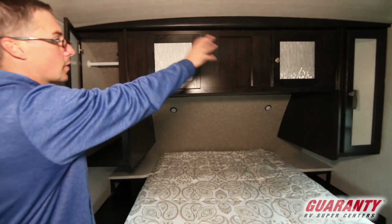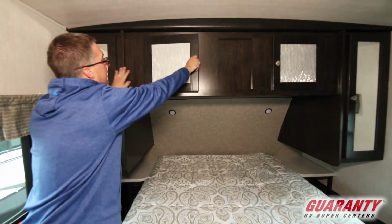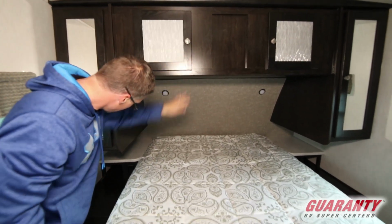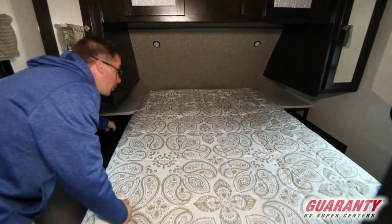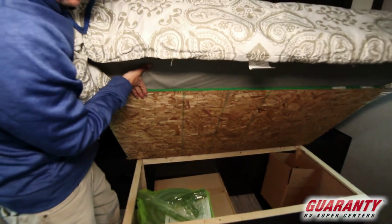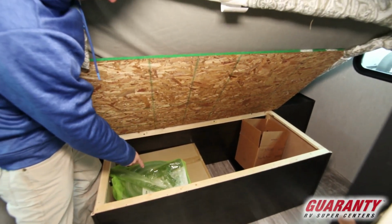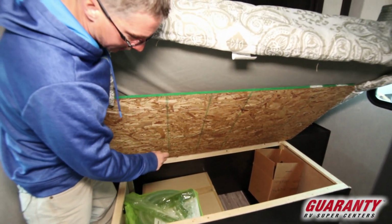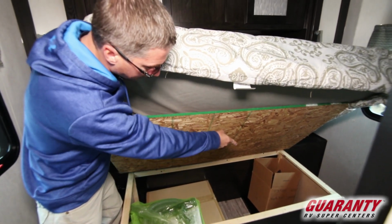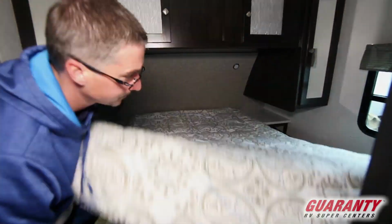Good storage over the whole top of the bed here. We've got hanging storage on both sides and then cabinets above. Very deep. As well as a nightstand. On both sides you have 110 power in case you need a CPAP or any other device. Down below here we have our hoses and connections for your central vac. There's also a barbecue that comes with this. And over there is our manuals and remotes in that box.